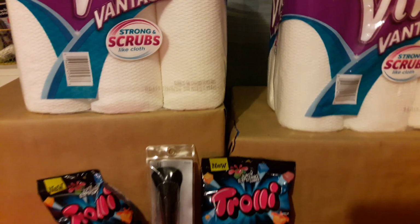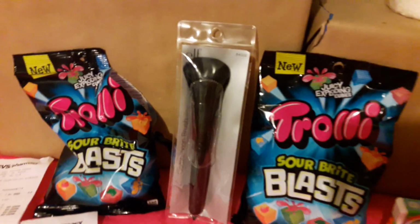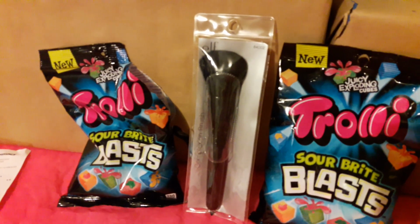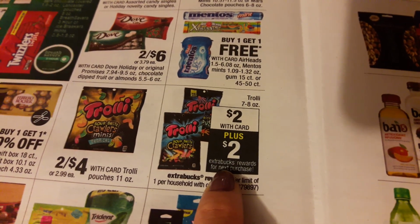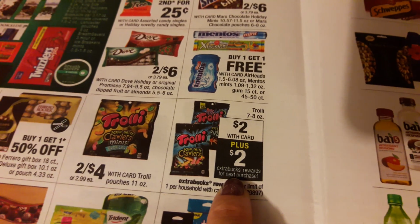This deal turned out to be a money maker, not a big money maker, but it turned out to be a money maker. I started off with the trolleys. When you buy one, you get a $2 ECB. They're $2, and it's limited to one per cart, so you get a $2 ECB, making it a free purchase. You do have to spend the $2 to get $2 back, making it completely free, okay, guys? So you do have to purchase them. My kids already got into it.